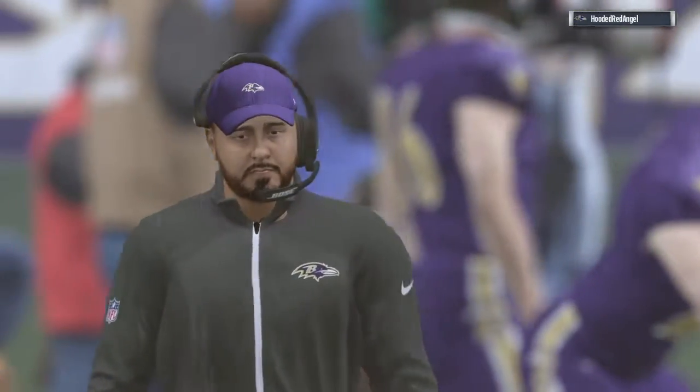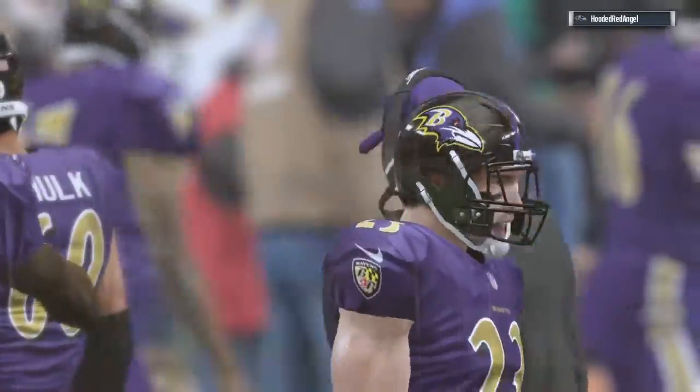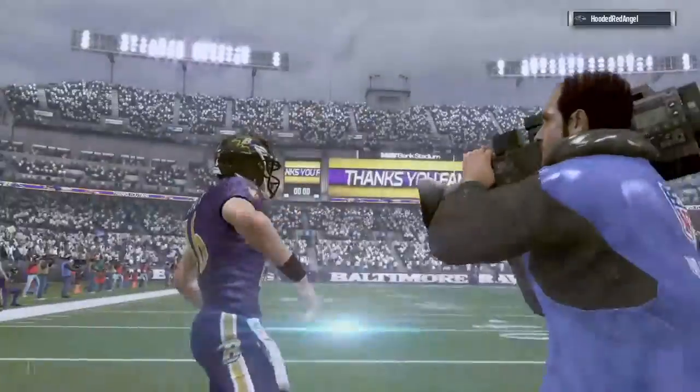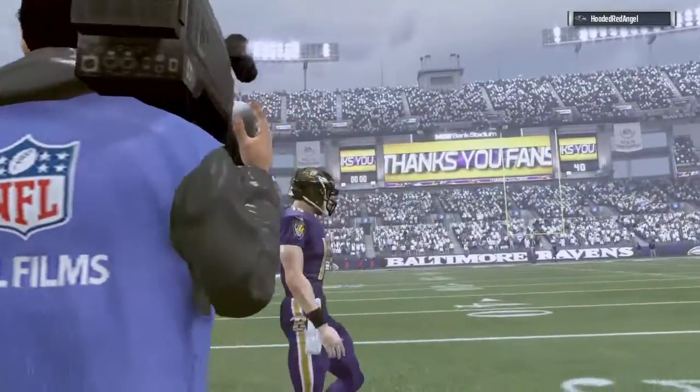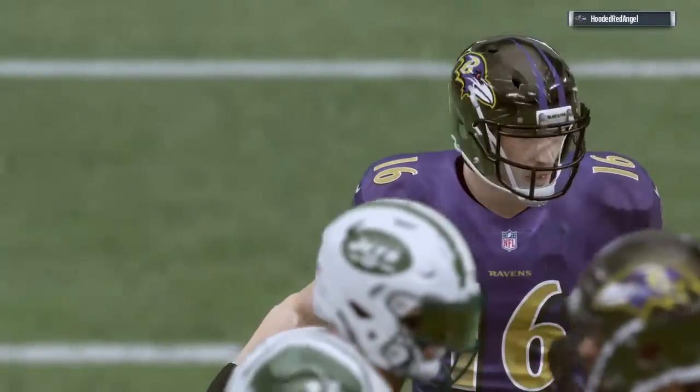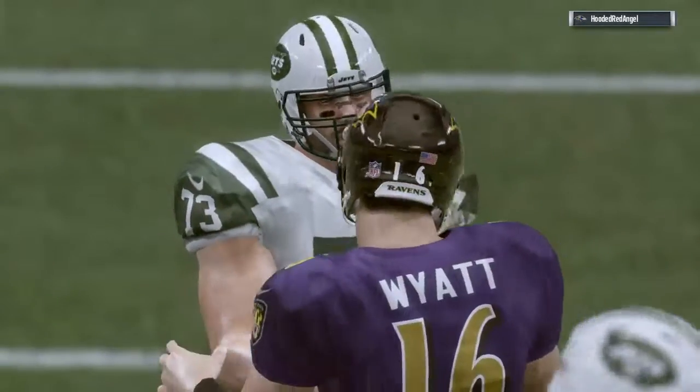Well, this O-line, they've had trouble with a pass rush all game long. This time it cost them 2 points. I mean, you've got a quarterback back there who's running for his life, and he's had no time to throw the football. They've sacked him time and again, and this time they do it in the end zone. You said it, partner. No time, none whatsoever.